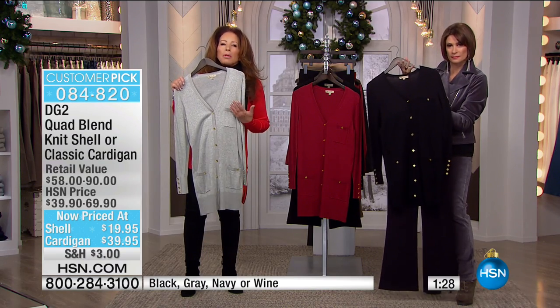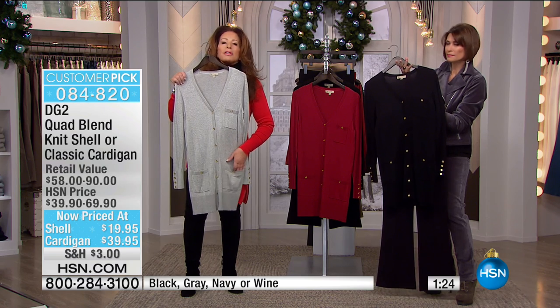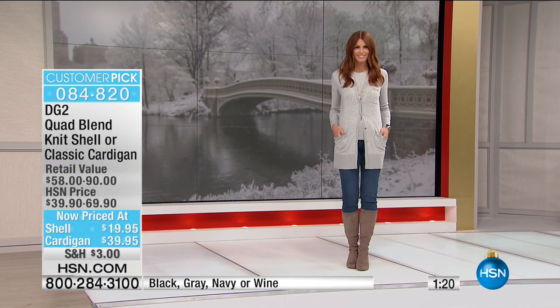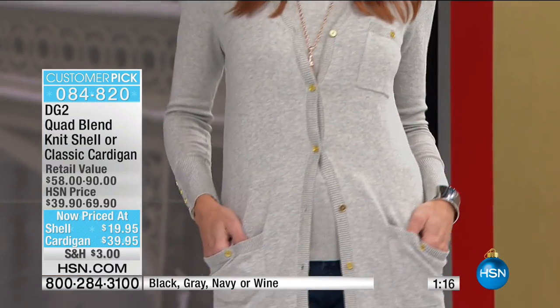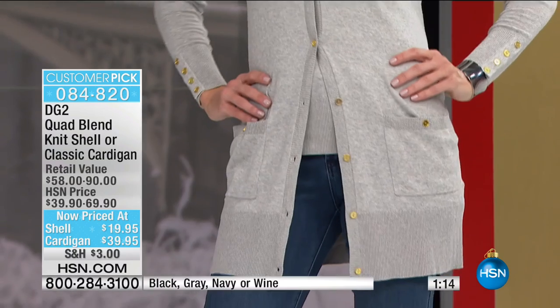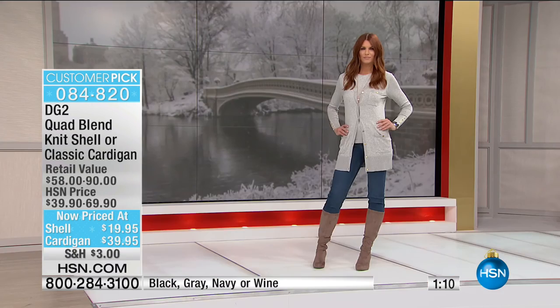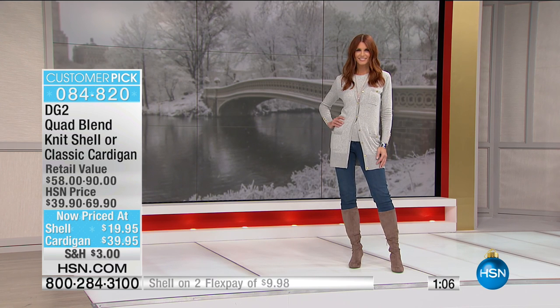It's reliable. It goes into a washer and a dryer. It feels like cashmere and looks like the best cashmere, but it's really a blend of cotton and rayon. And what a great way to go, because you've got, oh my gosh, the shell that goes with it is under $20. I know, it's $19.95. You will find that this is an absolute collectible.